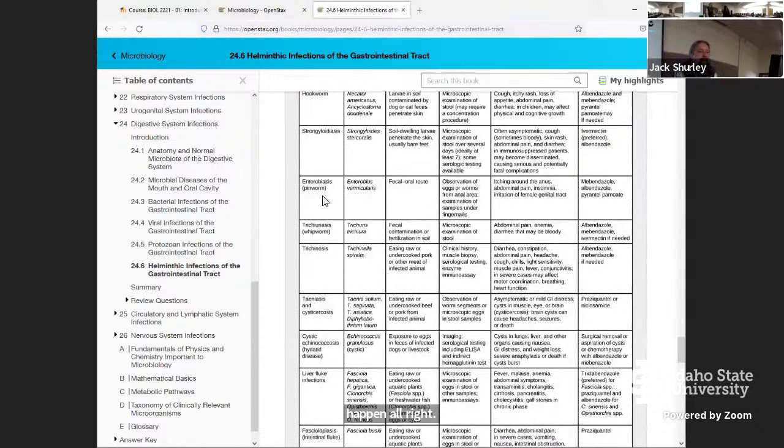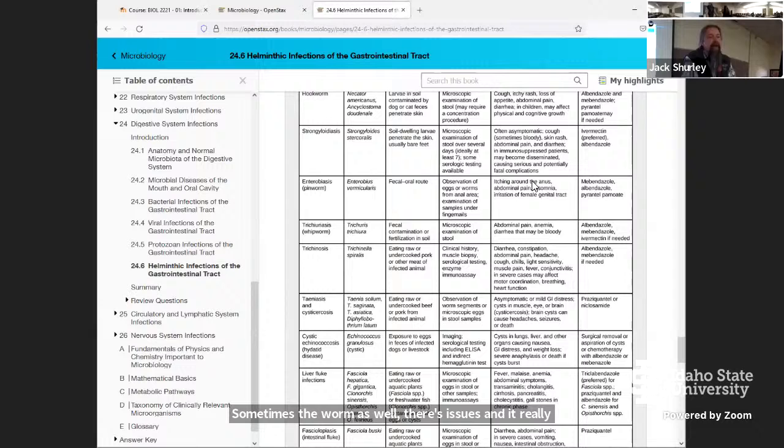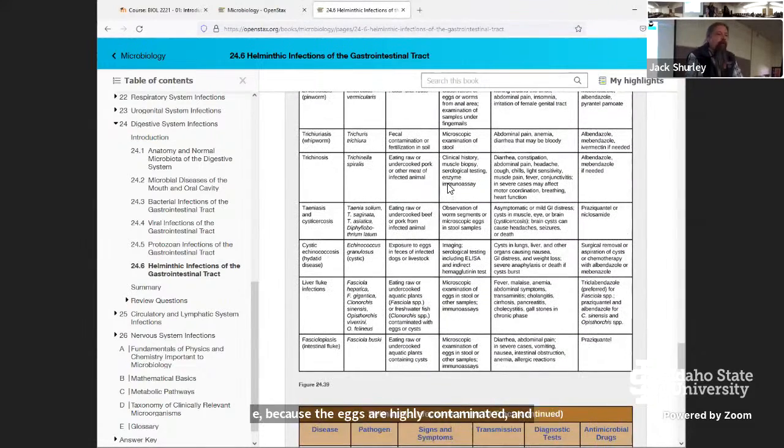We saw the Enterobius, the pinworm, fecal oral eggs are common for identification, but sometimes the worm as well. There's issues, and it really depends on the circumstances. Little kids often exhibit lots of issues with this. So itching around the anus, abdominal pain, insomnia, irritation, all sorts of possibilities with that, all right? Some azoles, and it's something that requires a pretty rigorous decontamination of the house because the eggs are highly contaminated and get all over the place.